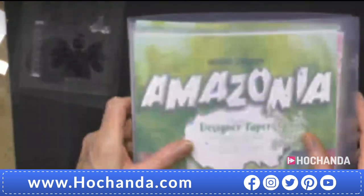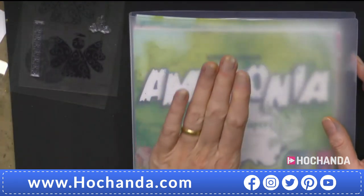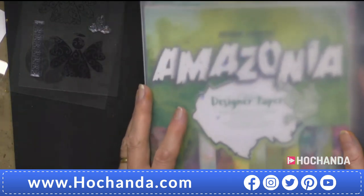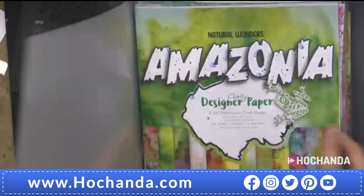The first thing to do is to look at what colour you're going to put in the background, and then that will decide what colours you're going to apply. And I'll show you what I'm talking about.